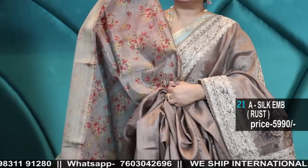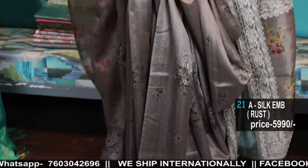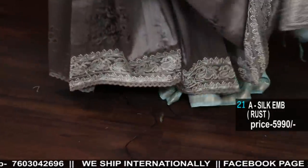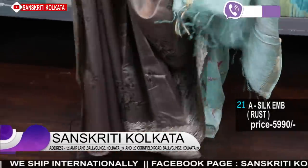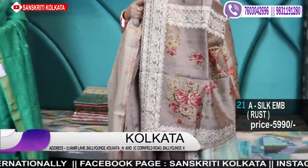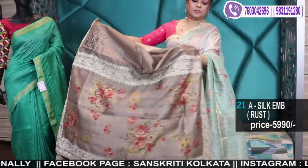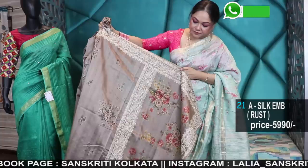So keeping in mind the pallu part, the blouse piece is also in a contrast floral. The body is self to self with work, and here is the pallu. Very nice with crochet border also. So range wise, these are very pretty saris even for gifting.